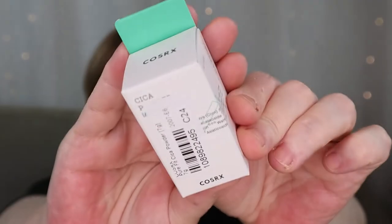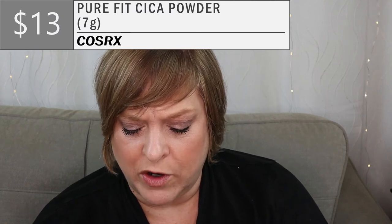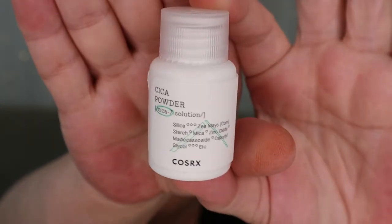All right, we have a smaller box. Good things come in small packages though. Right, ladies? All right, what is this? Pure Fit Cica Powder by CosRx. I don't know what cica powder is. We shall find out. Okay, now I'm even more confused. I thought taking it out would help, but that's the packaging there. What is this? Does anyone know what a... Oh, Cica powder, but then it says silica, zea mays corn starch, mica, zinc oxide.